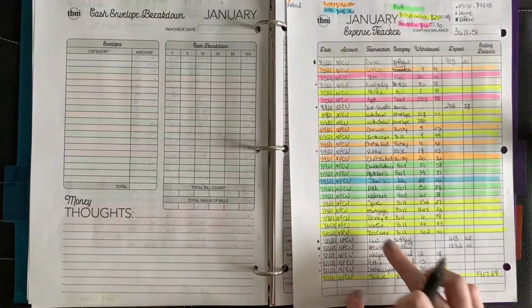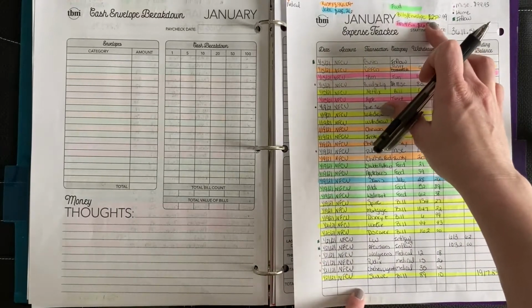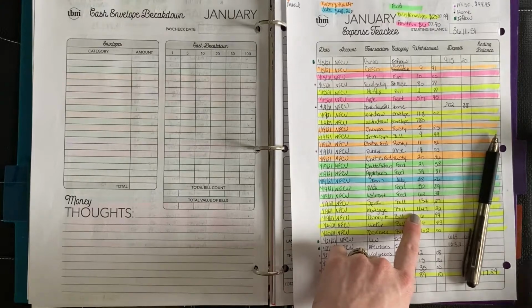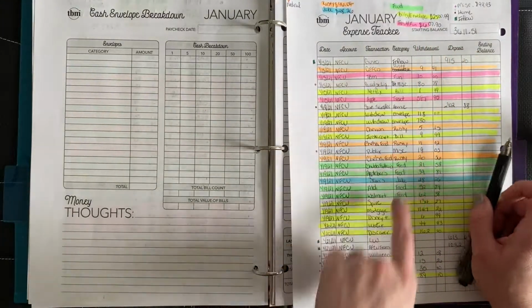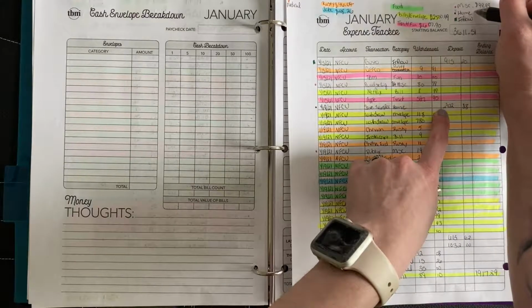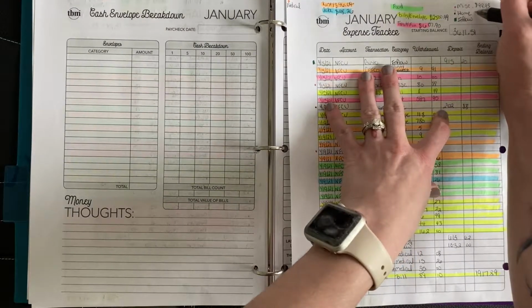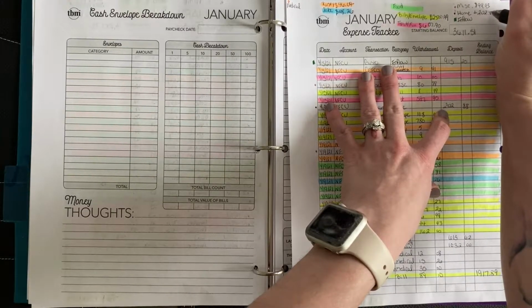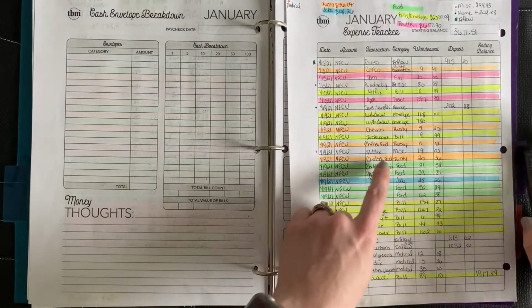So we paid our mortgage this week. That's why this is so unnervingly high. Let's see. Home. We'll do plus, even though, okay, now food.